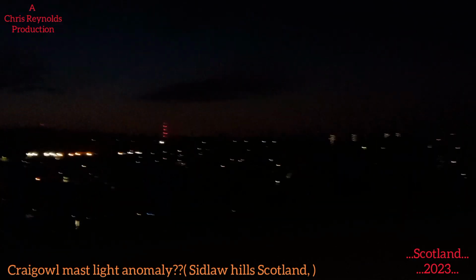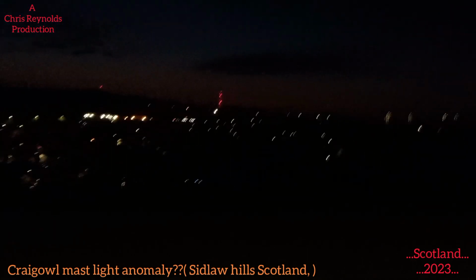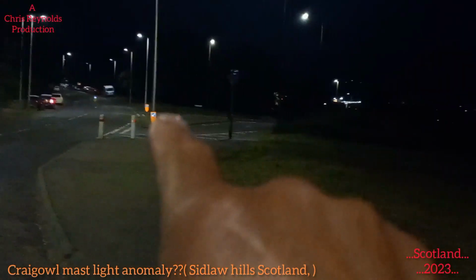The bit that's puzzling me is why that light is only visible at certain points and not at others. Like at this point, the bottom light is visible constantly. It's just the top light that seems to go out of view and back into being visible again. Now it's visible, and I've only walked from that middle traffic island to where I am now, and it's visible.